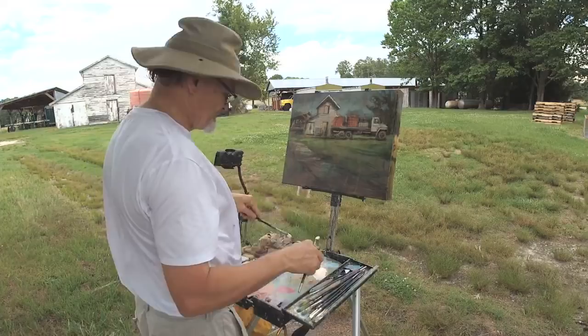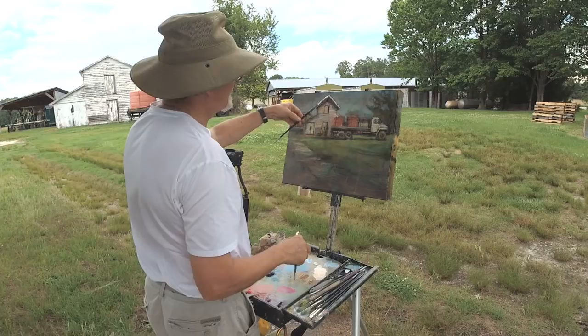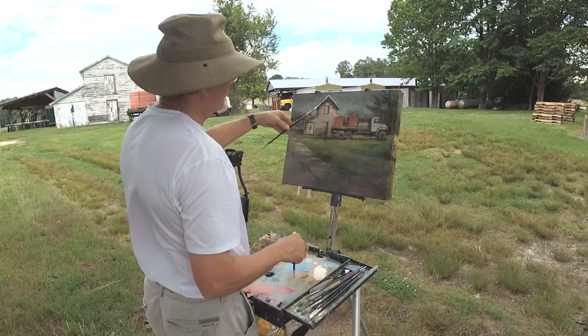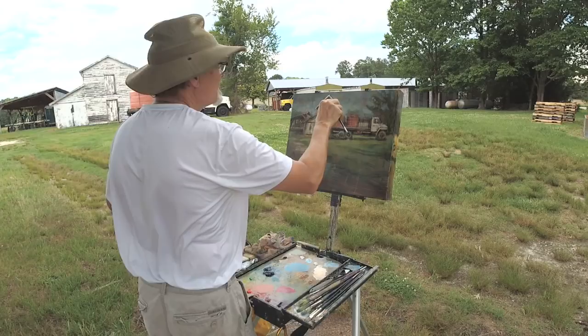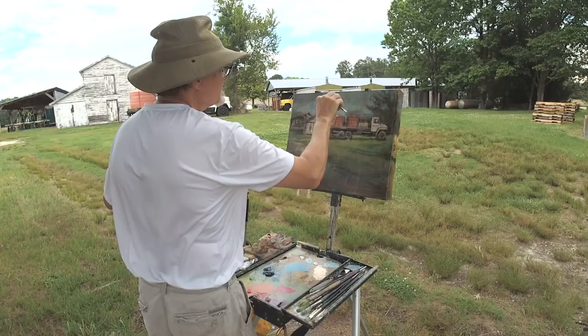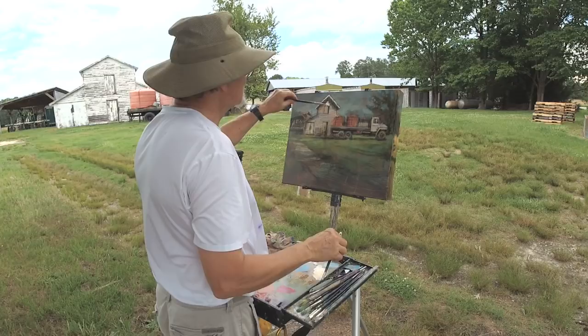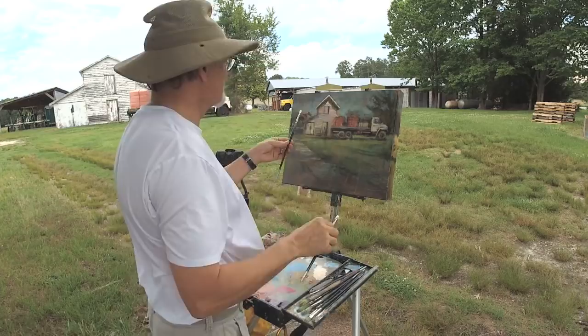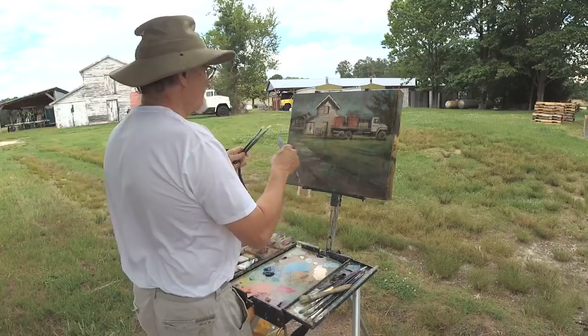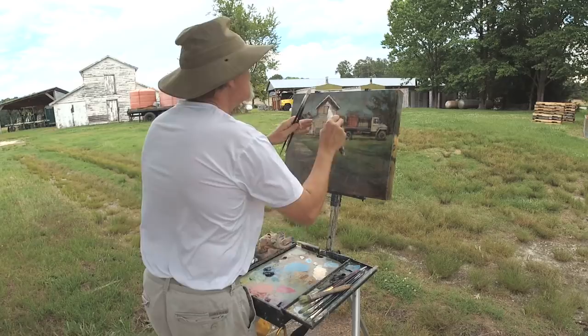Yeah, when I first got here, a lot of what attracted me to this scene was this triangle, this inverted V, white, peeling paint, sticking up into the sky. Definitely a place for a hard edge.